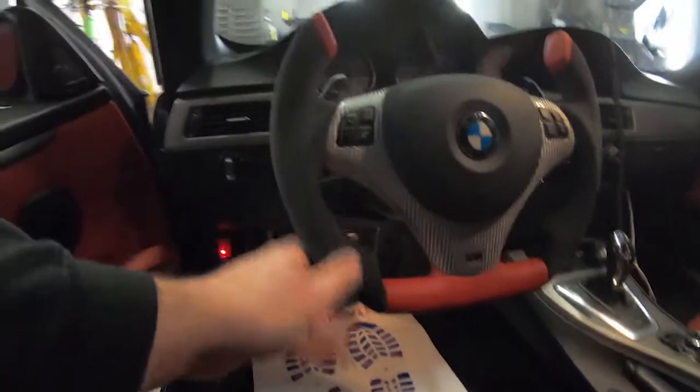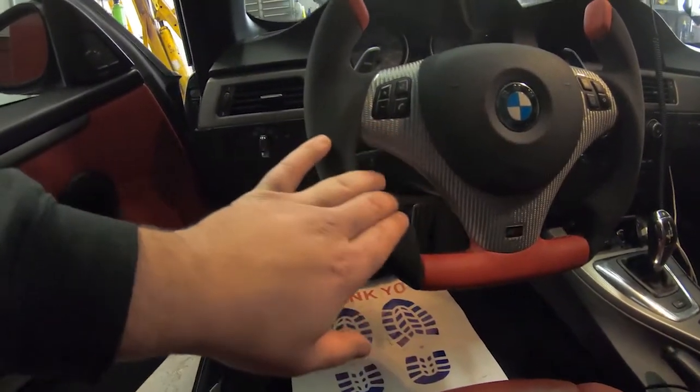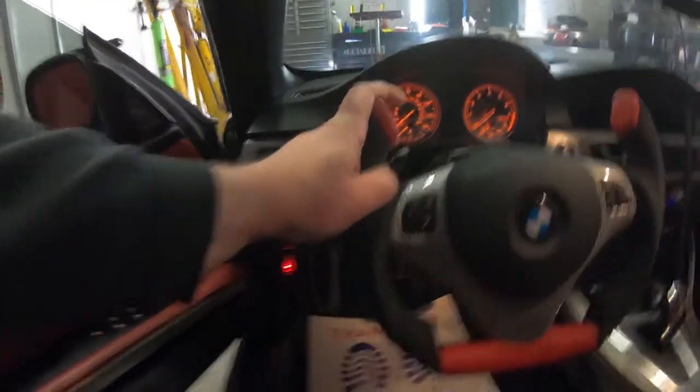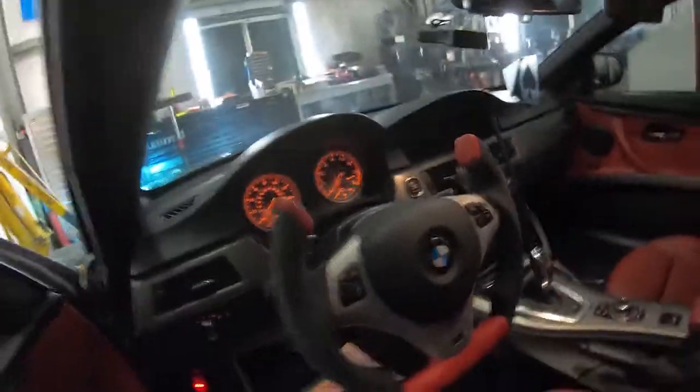But anyways, yeah, that steering wheel is really nice. It's got the red in the center, the carbon looking part right there, and the suede on the side. Beautiful steering wheel. It's got the paddle shift, of course. But yeah, pretty rad car. Sounds really good.